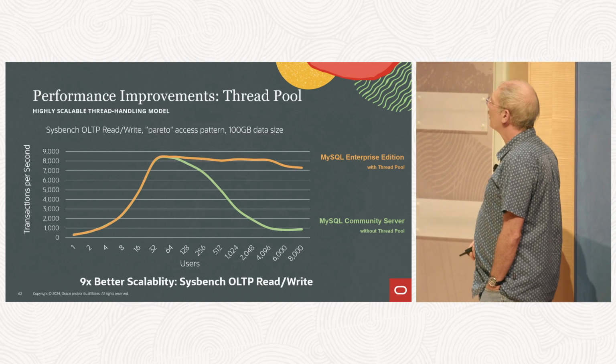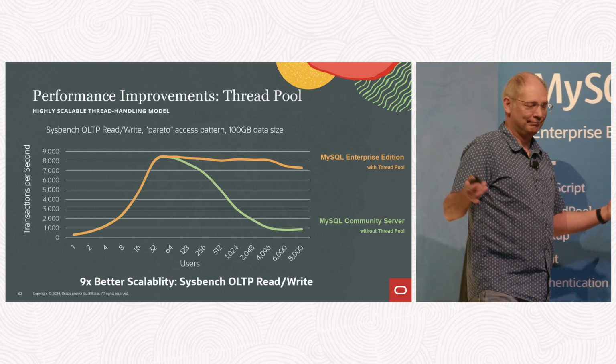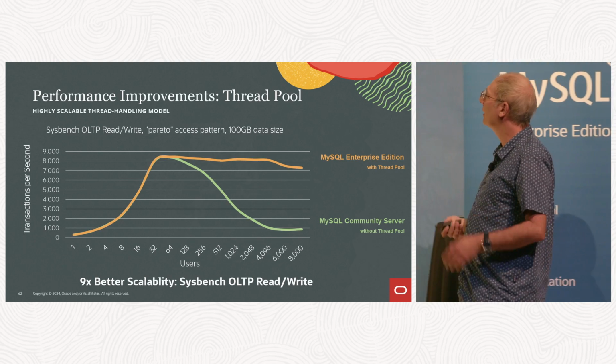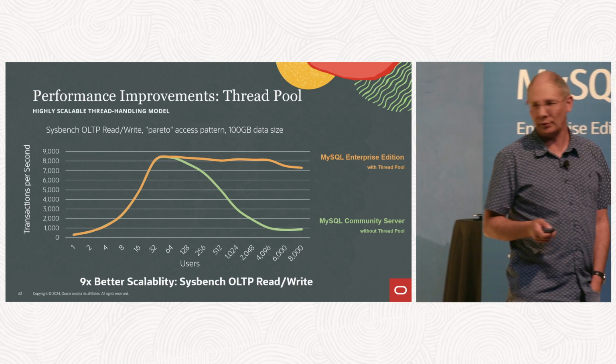Thread pools and performance on thread pools. So basically, pooling multiple connections into single processes or threading it to have better scalability, instead of doing one-to-one.